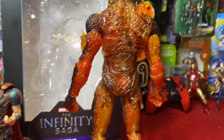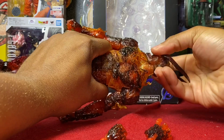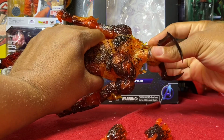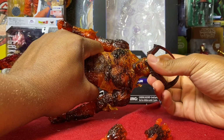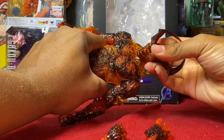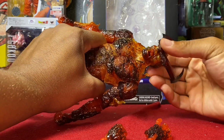So, okay, let's hit his articulation, man. Okay, very large figure, so bear with me here. Head rotates 360 degrees. Kind of gets hindered by the fire flame effects there. Can tilt to the left. Tilt to the right, look down slightly, look upwards.